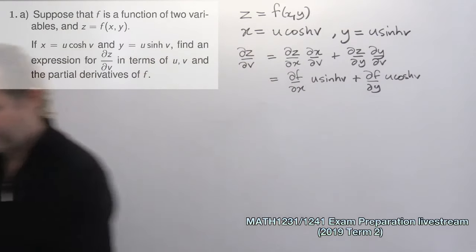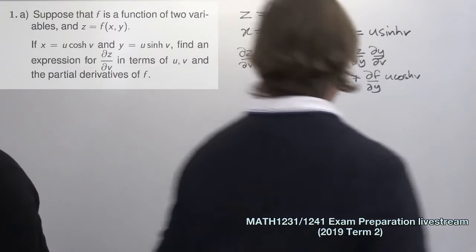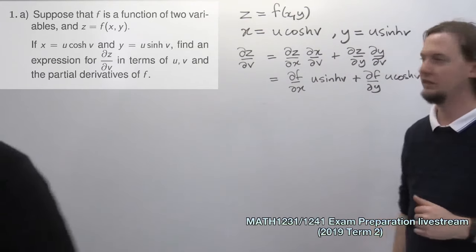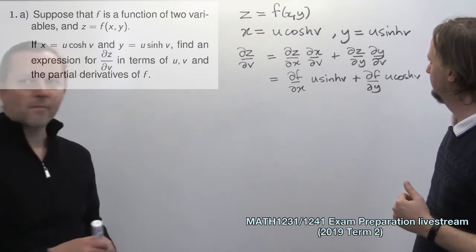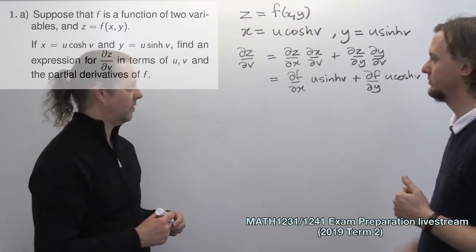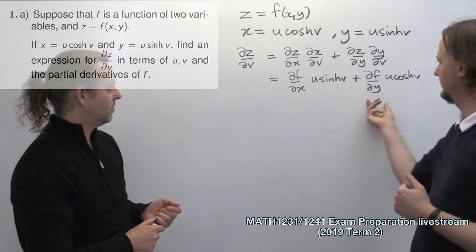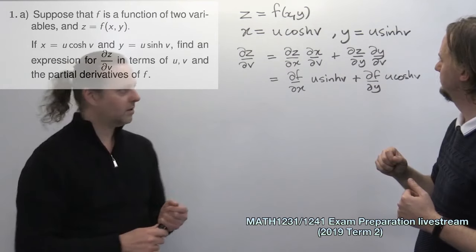That's good. As a partial derivative, you do need to know how to do your chain rules for multivariable functions. Yes, these are all partial derivatives because they all depend on more than one variable. That's right, each thing depends on more than one variable, yes. And everything is written out in terms of the partial derivatives of f.